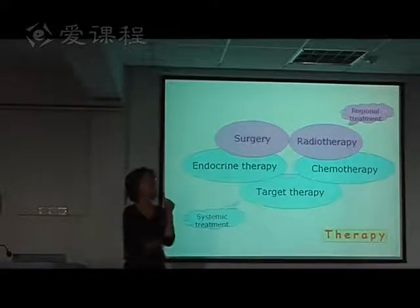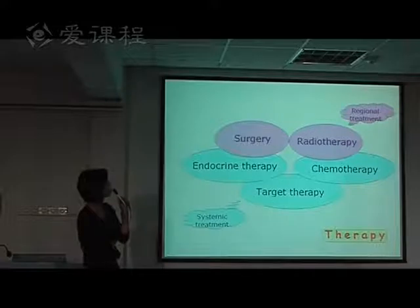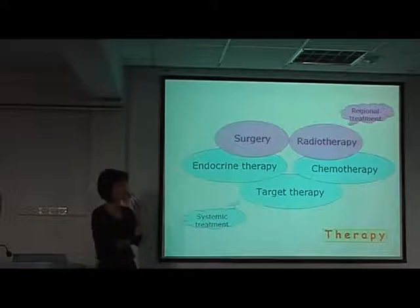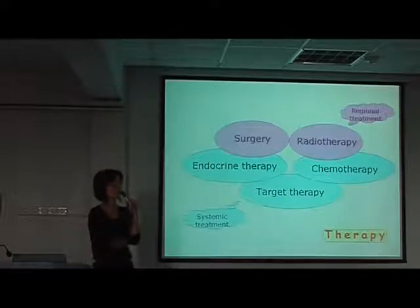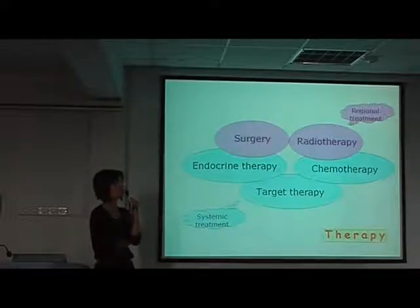Here, I have shown you the most useful methods in the treatment. The first is the regional treatment: the first is surgery, and another is radiotherapy. And then the systemic treatment, including chemotherapy, endocrine therapy, and target therapy. The target therapy has been developed just in recent years, but it is so useful. What exactly does it mean? The monoclonal antibody therapy.